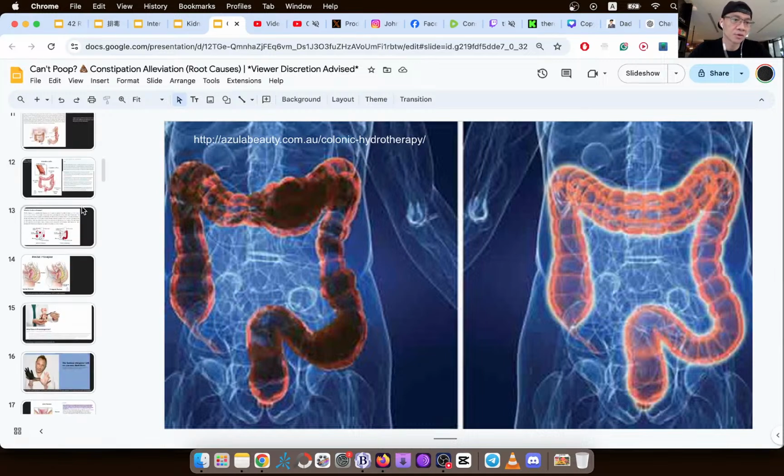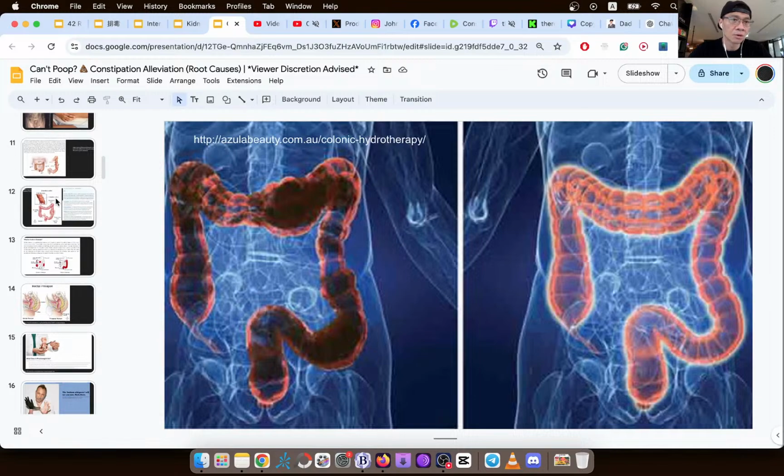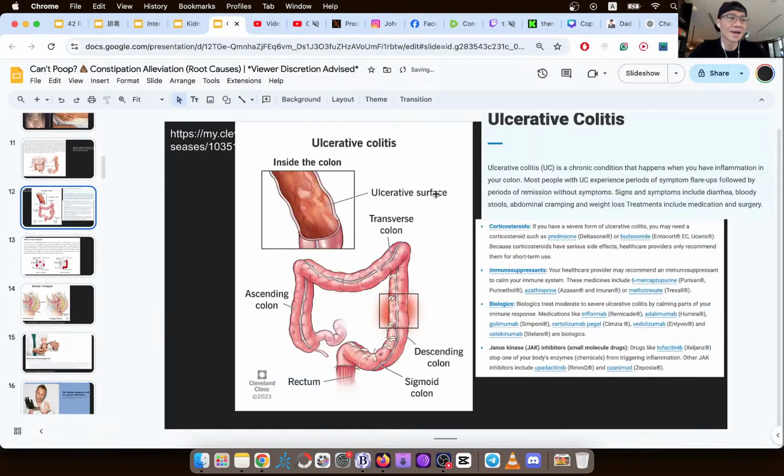It's very, very difficult. Over here, we have something called ulcerative colitis. This is another chronic condition that happens when you have inflammation in your colon. Most people with UC experience periods of symptom flare-ups, followed by periods of remission without symptoms. Signs and symptoms include diarrhea, bloody stools, abdominal cramping, and weight loss. Treatments include medications and surgery.